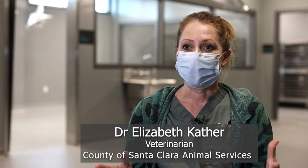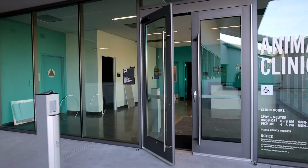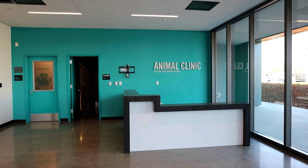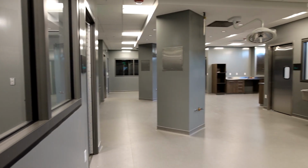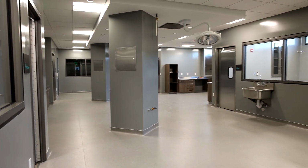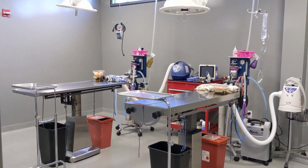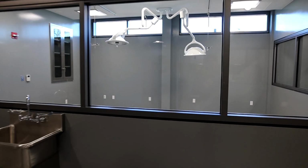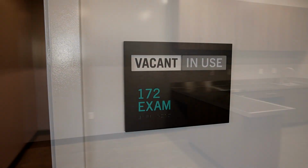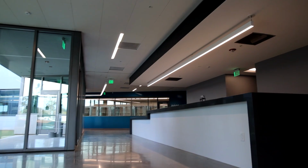This new facility is going to change everything about how we run, starting from something as simple as having a lobby in the clinic. The sheer square footage is going to be a game changer. We added in here a second operating room. Spay-neuter is the bread and butter of what we do here. By having another veterinarian and another operating room, we're able to continue that high volume spay-neuter service, in addition to now being able to provide more of these animals that need more special needs surgeries.